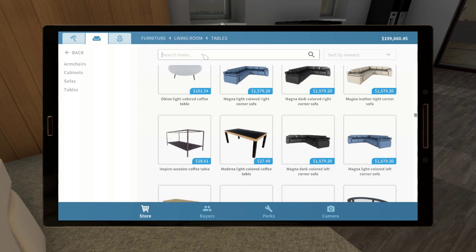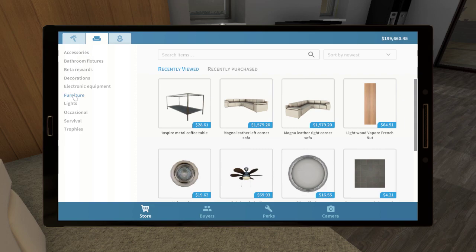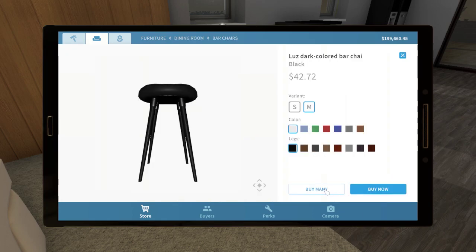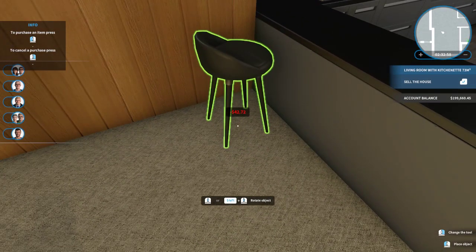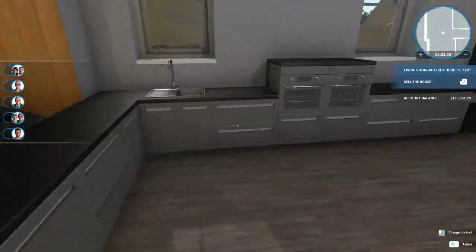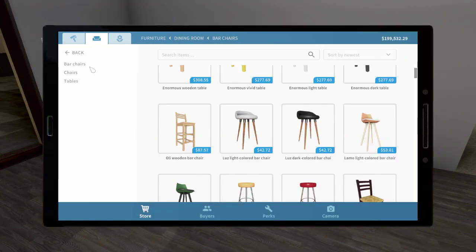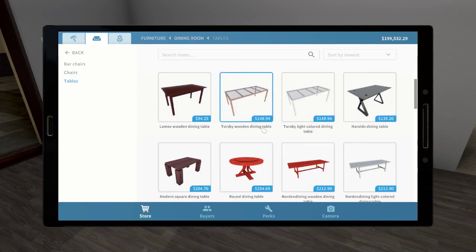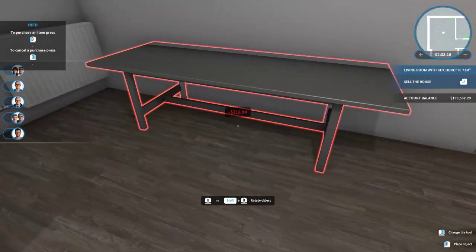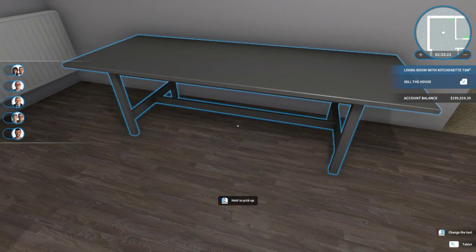Need stools. Kitchen. Oh, furniture. Dining room. Buy many. 1, 2, 3. There's some stools. That's wonderful. Let's put a table in here. Extra dining space.